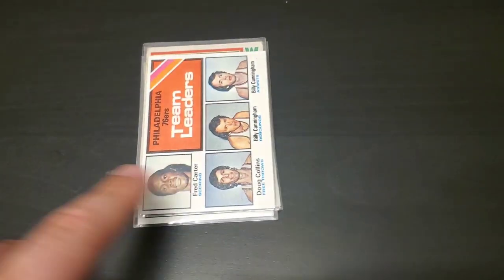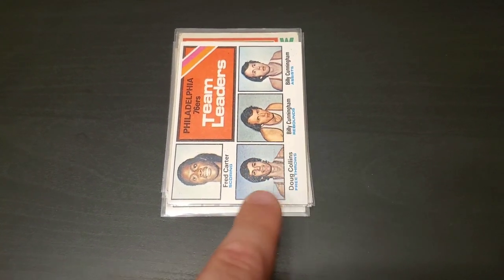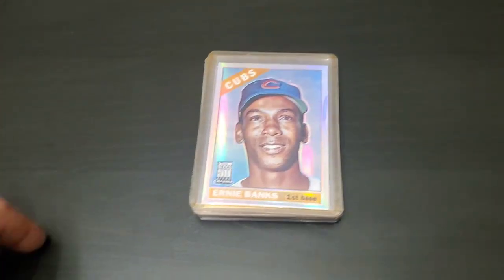I don't know too much about the names of the players at that time. It was before I was born, but you guys let me know if there's anybody good there.